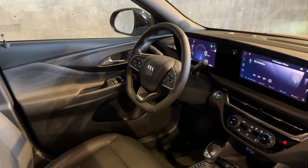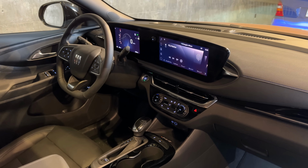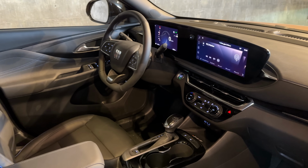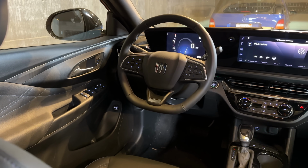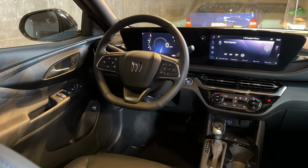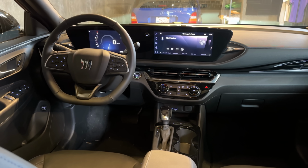But anyway, next we move inside the Envista, where we discover the interior strength is similar to the exterior strength, which is, it looks pretty good for the money. You take a look around and you wouldn't really think this is only a $23,000 to $29,000 car. It's surprisingly nice in here, considering that the average new car costs just under $50,000 now. This is a lot cheaper than that, but it doesn't look, well, cheap.